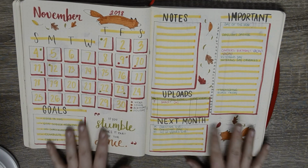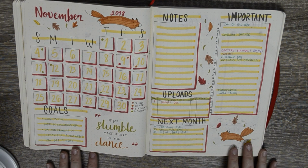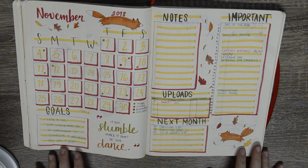Here is my calendar spread. I really like this spread. I really love the colors.